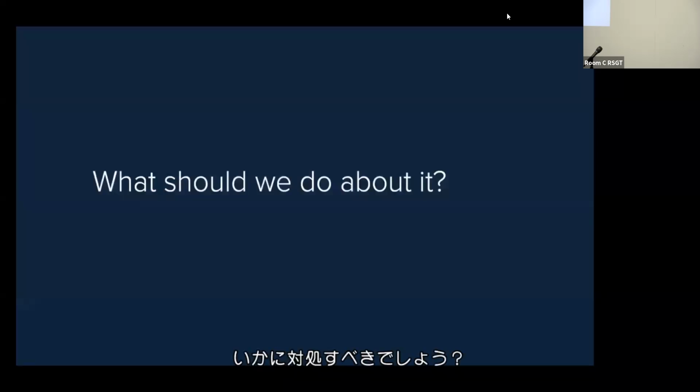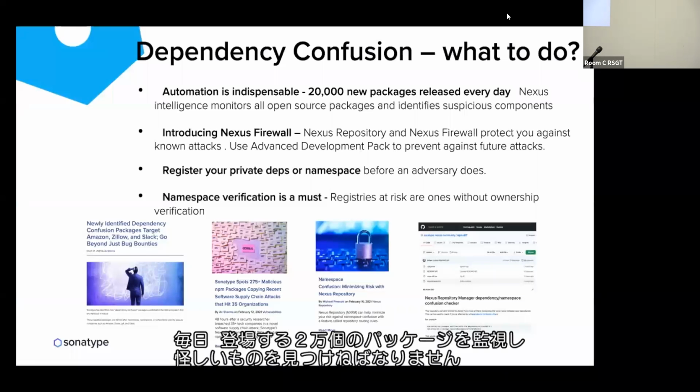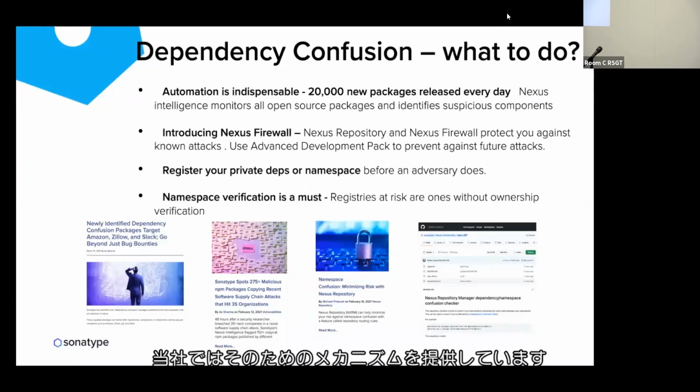So what should we do about it? In terms of the dependency confusion, you need automation. There are 20,000 new packages every day. You need to be able to monitor those and find out which ones are suspicious. Of course, at Sonatype, we have mechanisms to do that.